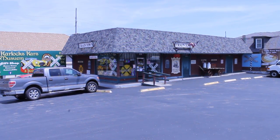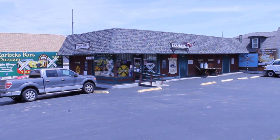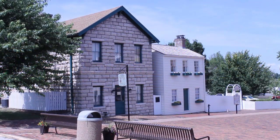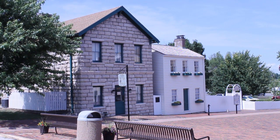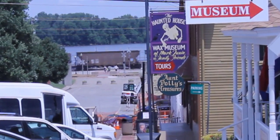Big River Traintown sits nestled in the heart of historic downtown Hannibal, Missouri. Just across the street and half a block up from the childhood home of Samuel Clemens, or Mark Twain, it sits only 2 blocks from the main lines of the Norfolk Southern and the BNSF railroads, and just 3 blocks from the banks of the Mississippi River itself.